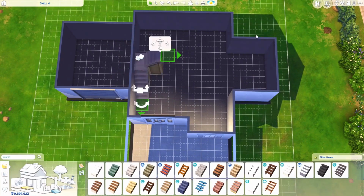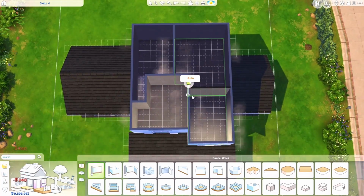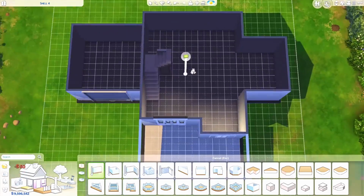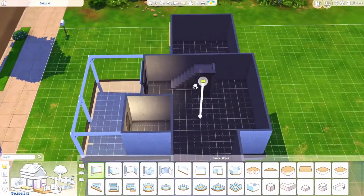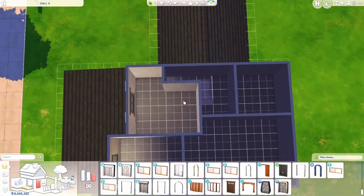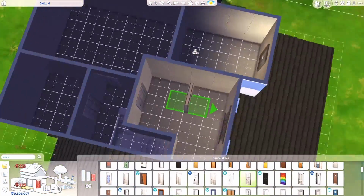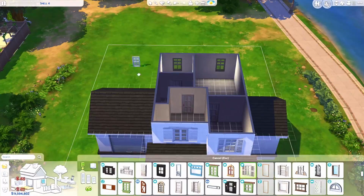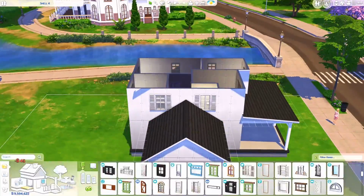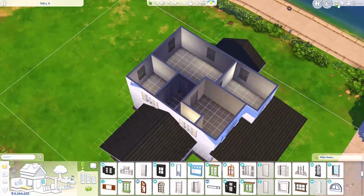And also, a house like this would definitely be on the smaller side in real life. Houses tend to be a little bit bigger in The Sims because size proportions are just different. But in real life, I think this would be considered a small house. You can see it on the floor plan now.